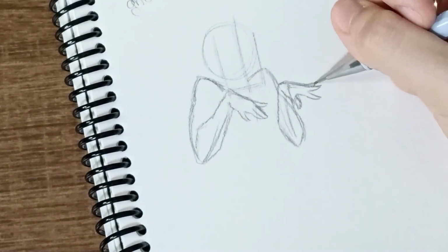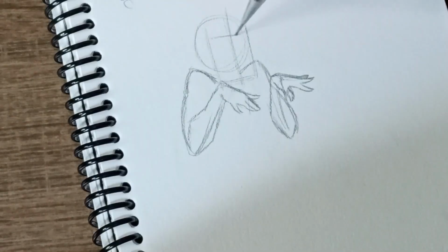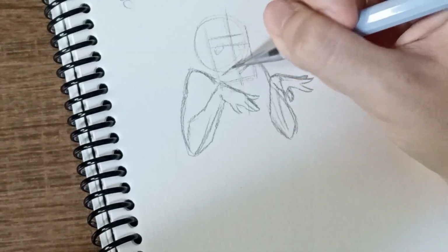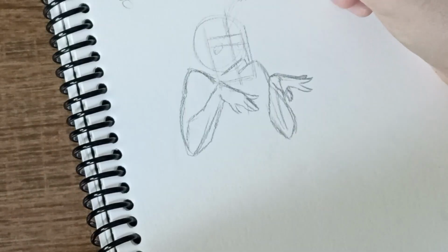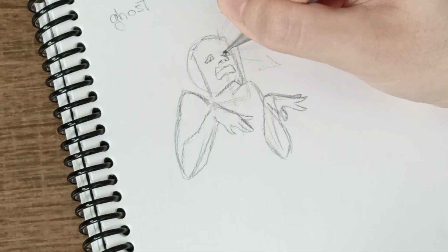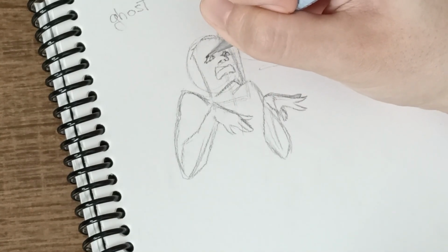Okay, I like these hands much more. And I will work on the face again. Maybe her head could be at a different angle, like kind of looking up. The head is looking up, but the eyes are actually looking down. I'm gonna try that. Okay, this is looking like a million times better. I think I'm actually gonna be proud of this drawing.